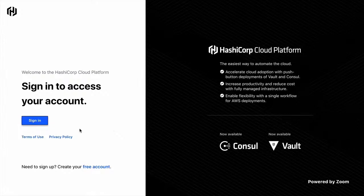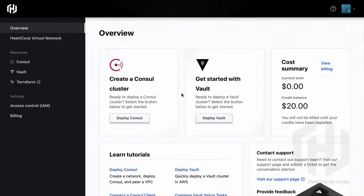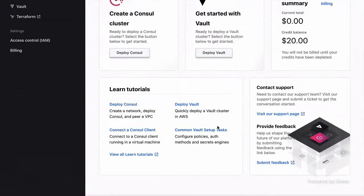You can sign in or create an account. I'm just going to sign in. This is what you get when you first log in. Over here on the left, you have options to access the dashboard and create virtual networks. We'll talk about those in a minute. Then you have access to create managed instances of Console, Vault, or Terraform. Then down here, you have some account and billing stuff. On the main page here, you can also create Console and Vault instances via these shortcuts, along with a summary of your account. And then here, there are some of those links to the Learn guides I was just chatting about. And then there's a way to contact support if you need help.